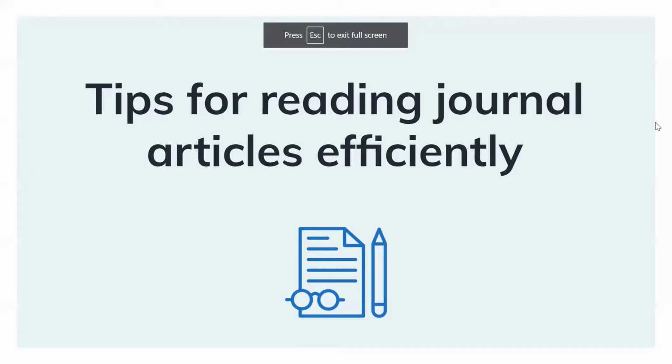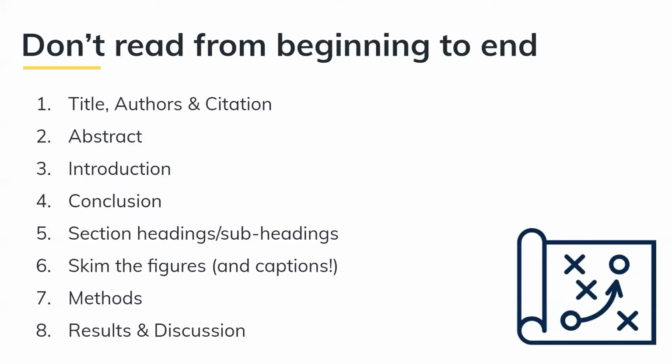Okay, so we're moving on to concrete tips on how you can read these articles effectively. So the first, and I think the most important tip I can tell you today, is do not read the article from beginning to end. By from beginning to end, I mean starting at the introduction and going all the way through the conclusion. That's actually the least efficient way to read articles, and it's going to waste you a lot of time. So the order in which I suggest reading the sections of the article is listed here on the screen.